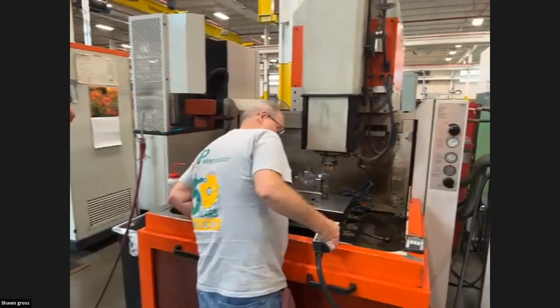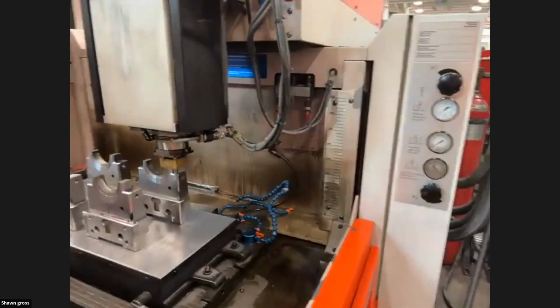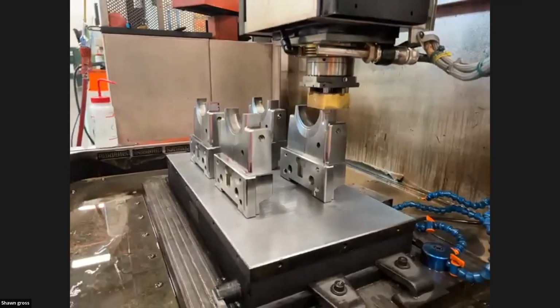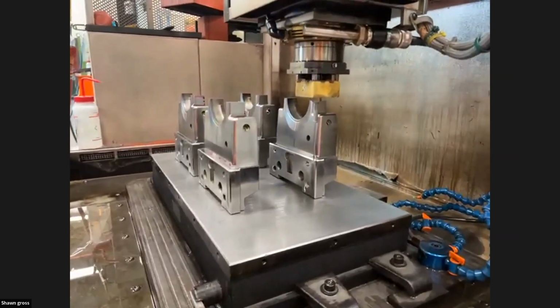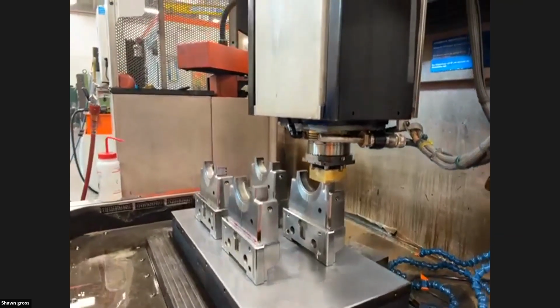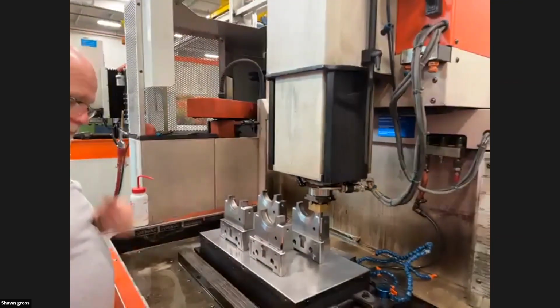They load up the tool changers. Will end up at nighttime. We'll try to get anywhere from 5 to 8 hours of burn time unattended. The weekends we do the same. So last year we had roughly 1,400 hours of unattended machining with a combination of 3 or 4 different areas within the shop. This year we've increased that.